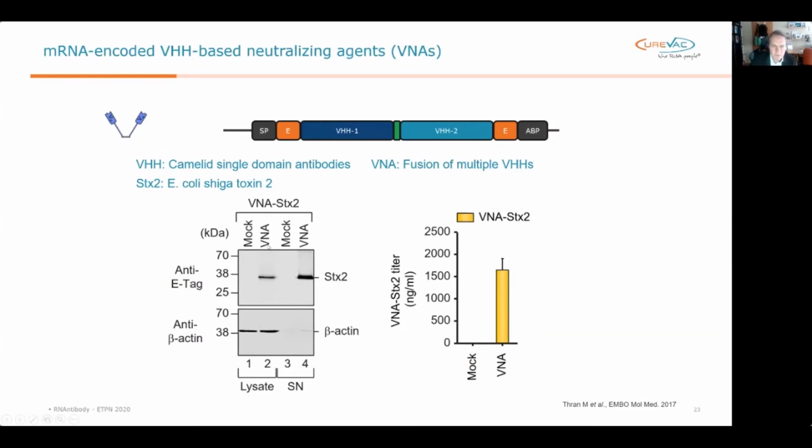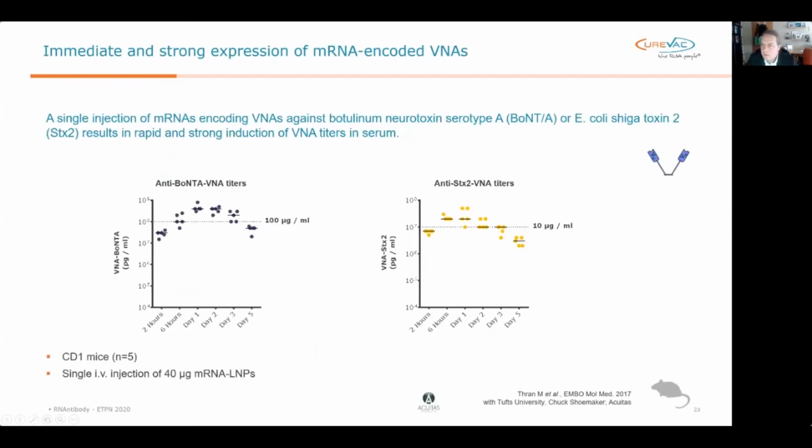You can see that using a Zika toxin specific VNA here, we were getting very high levels of the protein in the supernatant of transfected cells and also in animals. In animals, we also tested 2 different types of VHH. One was against botulinum toxin, the anti-botulinum toxin VNA, and the other one was against Zika toxin. You can see that we reached very high levels for the botulinum toxin VNA, several hundreds of micrograms per mL. For the Zika toxin, we reached somewhat lower levels, but also very significant levels in these animals. In the next step, we were interested if we can also raise a therapeutically relevant effect with these VNAs encoded by messenger RNA.